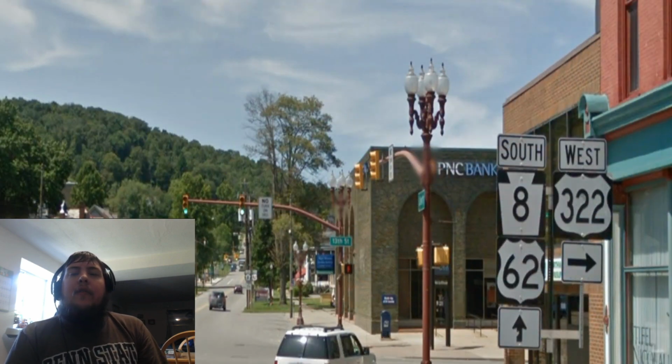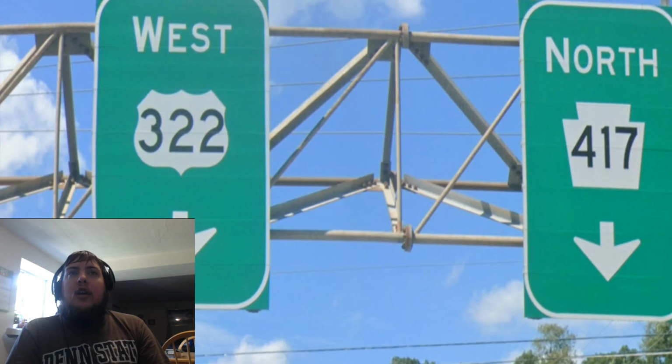And we have our very brief concurrency with those two routes as they leave to go southbound. And then we crossed French Creek for our first time going westbound. And we get these overhead signs with Pennsylvania Route 417 at our junction with it and westbound 322.